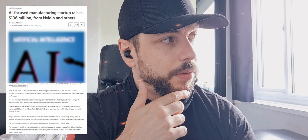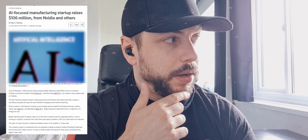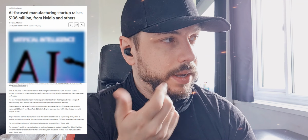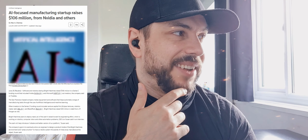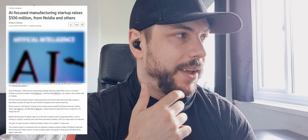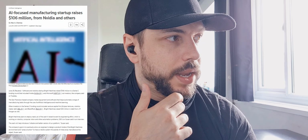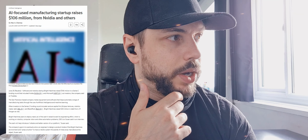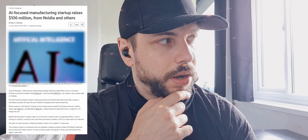Software and robotics startup. There is a name there, I don't know. This company raised 106 million in a Series C funding round that includes Nvidia, and potentially Microsoft. I think more than likely I have done business with both of these companies. And investors in the company said on Tuesday that the San Francisco-based maker of equipment and software will help automate a range of manufacturing tasks through the use of artificial intelligence and machine learning.